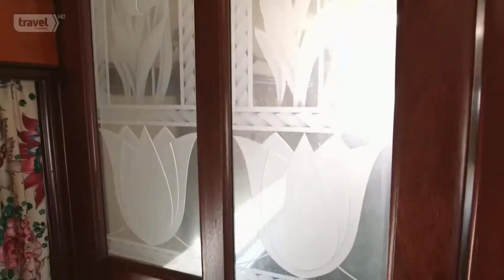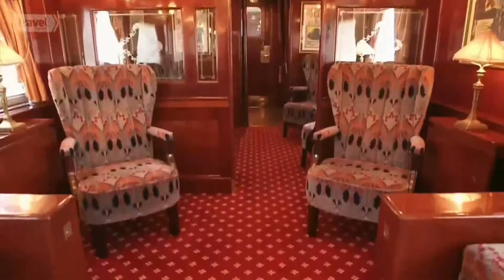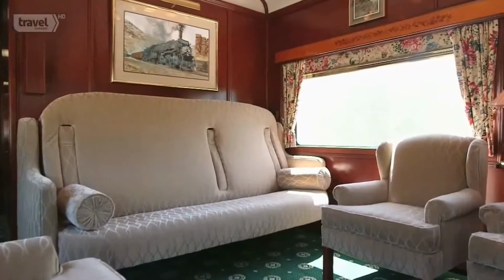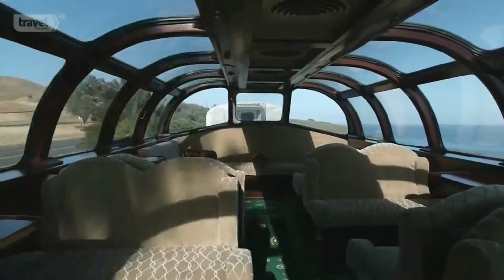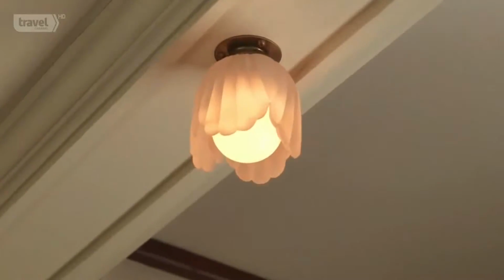One more little thing about these cars that helps us remember the elegance of the past and sets a new standard for excellence. We think that the craftsmanship and the woodwork and all the little details make these cars more like the Rolls-Royce of rail cars.